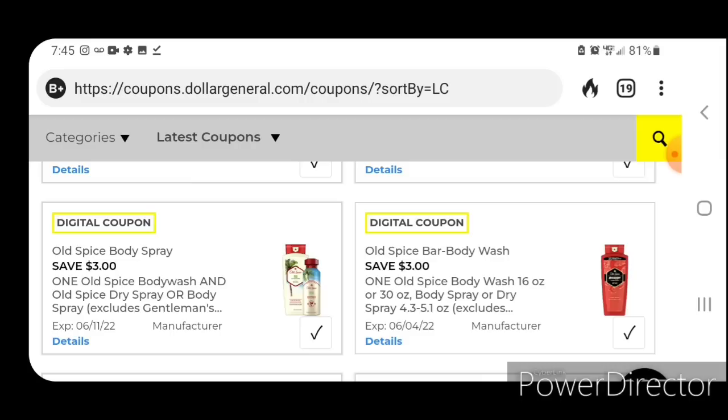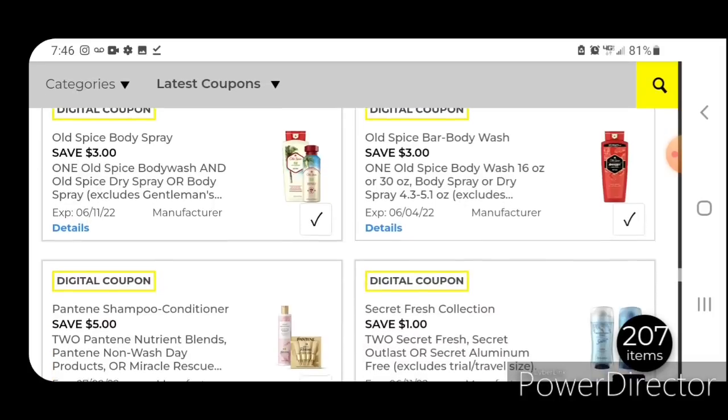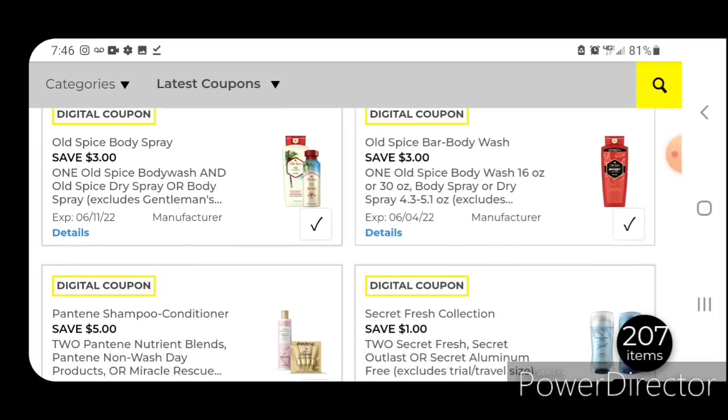If you want to pick up the body washes, those are priced at $5. So after the coupon, you're going to pay just $2. And I think the dry sprays were not far behind it. I think those were priced at $5.50. So either way, whichever product you want to pick up, this is a great deal this week.